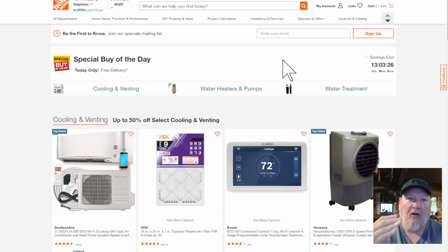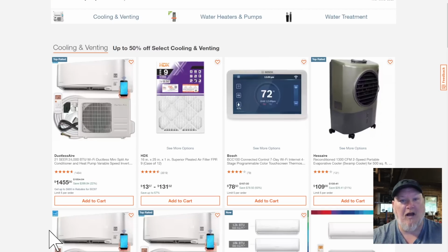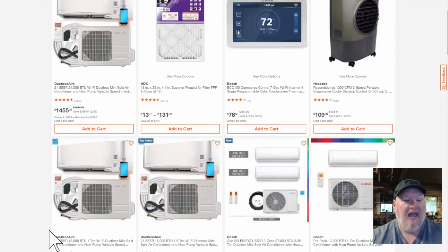Currently, right now at Home Depot, special buy of the day till midnight tonight. They've got, not AC units, but we're talking mini splits. They're not that hard to install. They really aren't, and they're so efficient, and they do such a good job of cooling. I would definitely take a look at these if you're in the market.